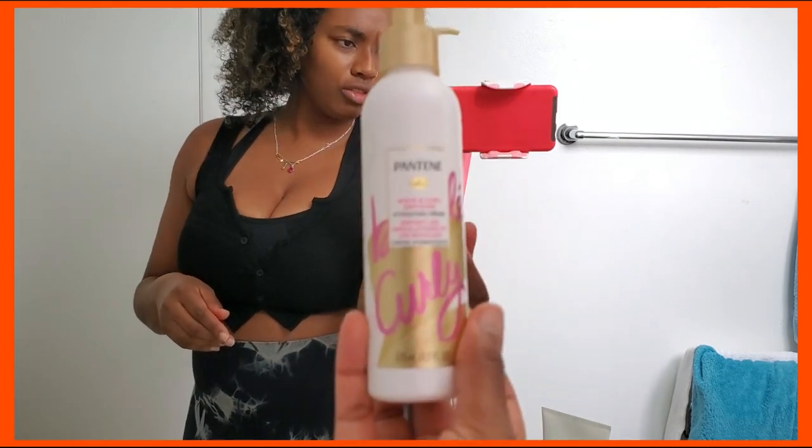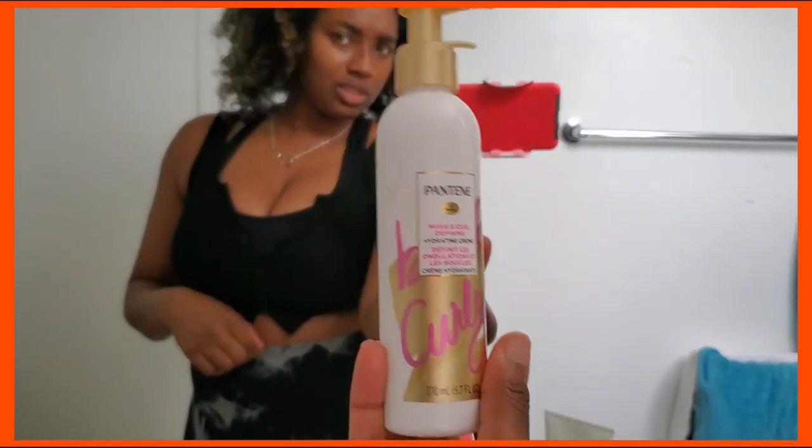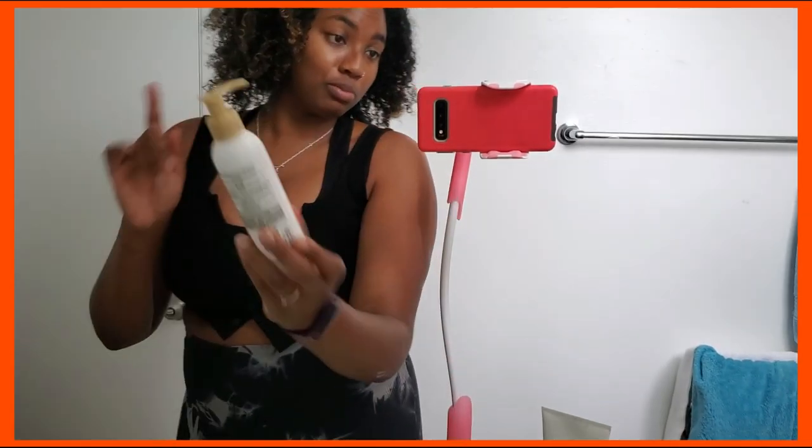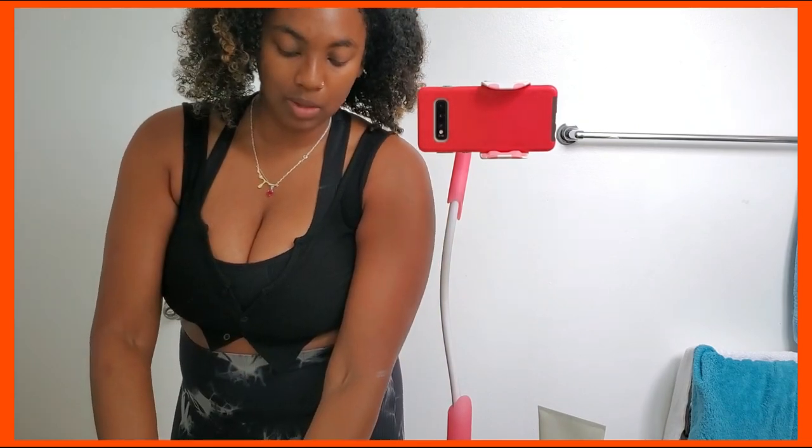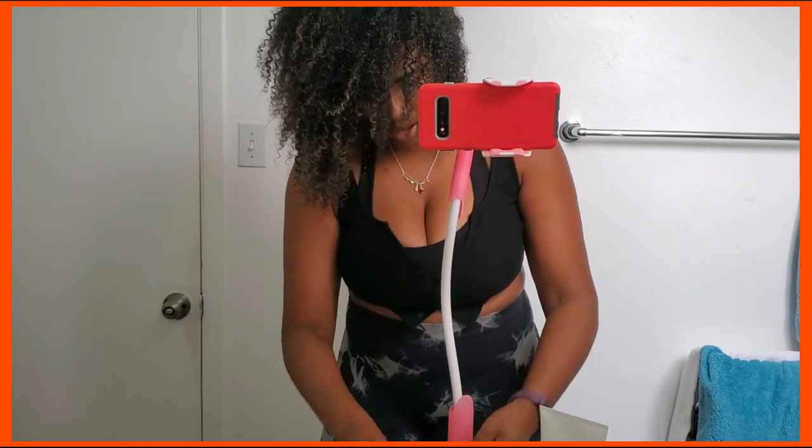And I also have the kind of gel version. And I use this on colder days. So I'm gonna use both today and I'll show you how I do my hair. So I just fill this up with the conditioner, put some water, bring my hair up, and then we're gonna style it. Okay, so my hair is all wet.